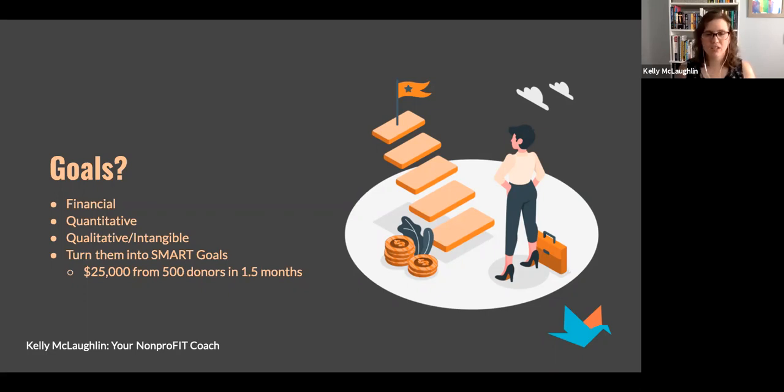And then I like to make sure to turn them into SMART goals. So if you haven't seen SMART goals, just Google SMART goals. But you want it to be measurable, you want it to be time limited, you want it to be realistic, but also a little ambitious. I like to create goals that I'm a little nervous about whether or not I'm going to make them, but I'm pretty sure I can do it. That's where I like to land on my goals.